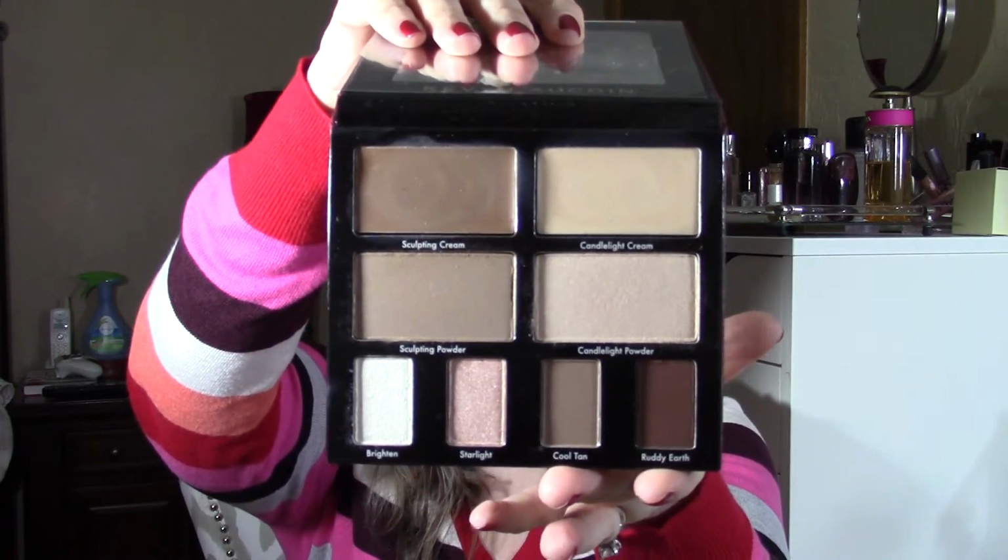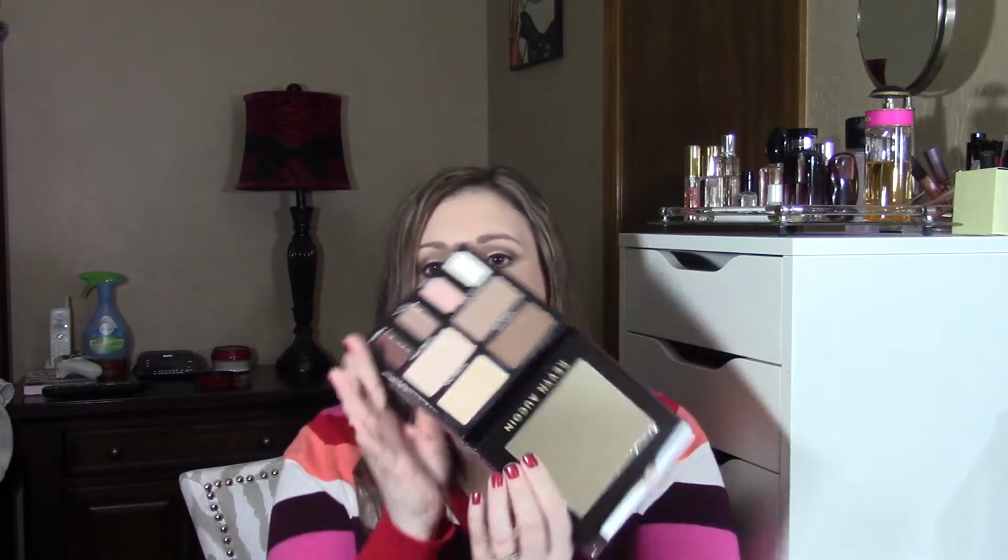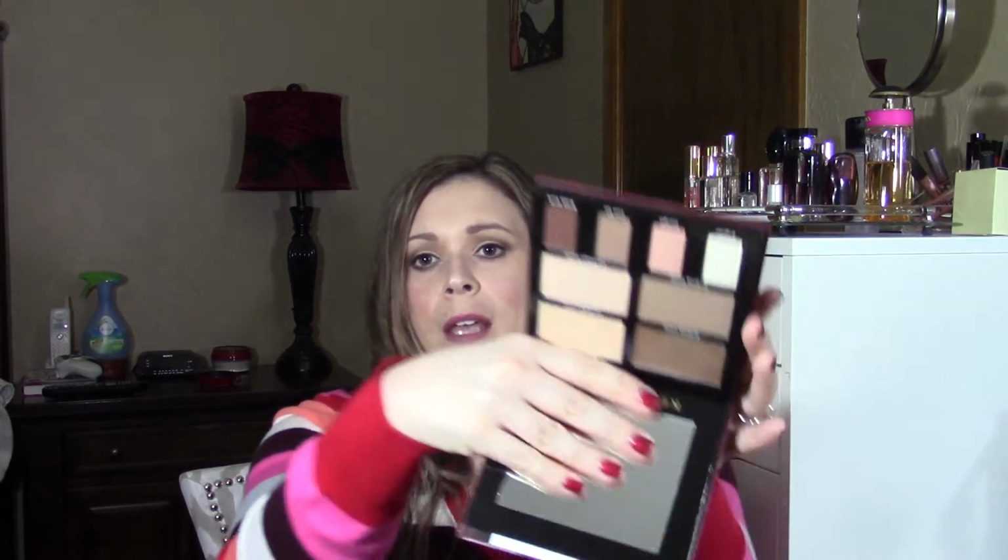See if it does better like that. That I've always wanted to try. And I've also wanted to try their sculpting powder. So I kind of thought this was a pretty good bang for my buck with the discount, because I really do like the candlelit powder, but it's $44 just for that, and another $44 for the sculpting powder. So I got to try both in here, and I have so many that I really don't feel like I need the full-size item in my collection. So I thought that was a really great way to try them, and I kind of liked how it also has the cream versions as well.